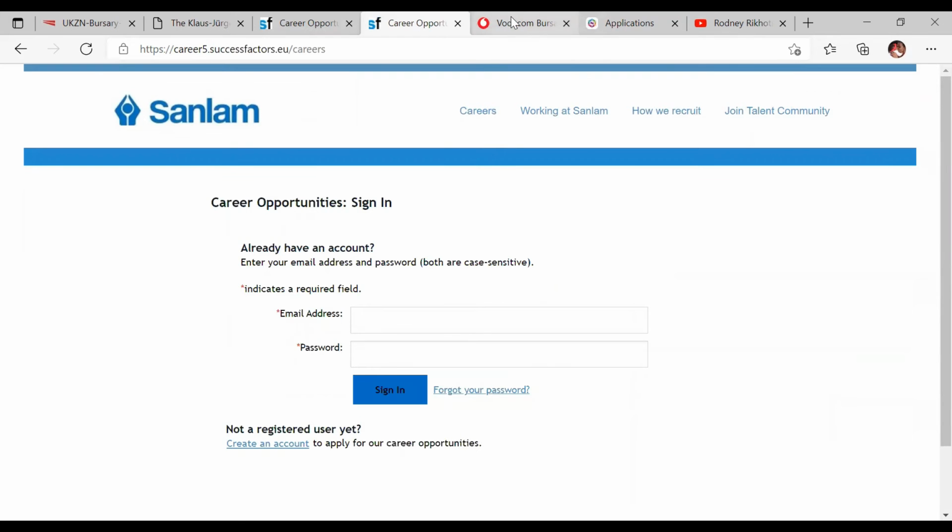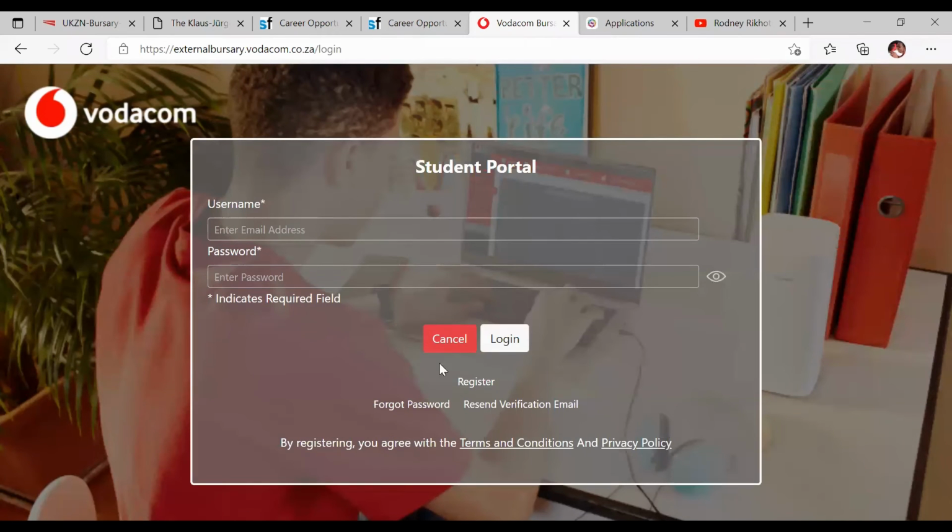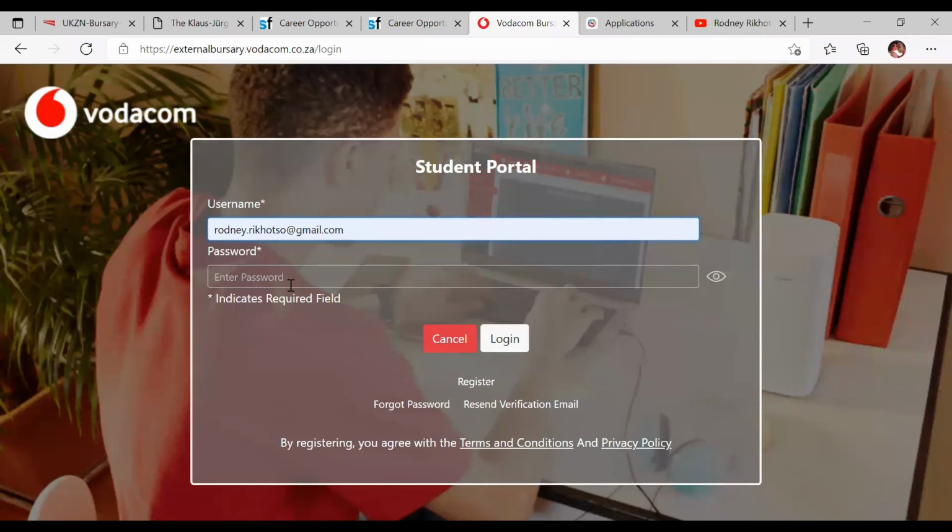All right, moving on, we have the online bursary application for Vodacom. Vodacom also has external bursaries. So you're going to get the link, and then you're going to click on application, and then you will have to register. I can't remember if I had registered for this one, but if I did not register, it's fine. It means you'll have to see what you guys can do.